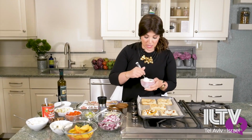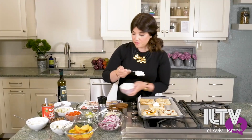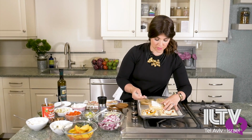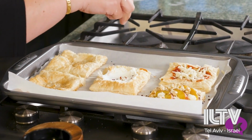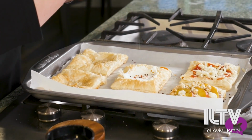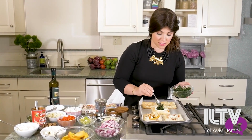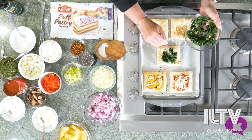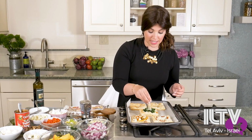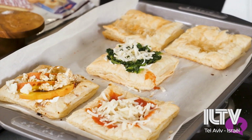Next up, we are gonna make a spinach pizza. I have some ricotta cheese here. We're just gonna dollop that on, spread that out. Season with a little crushed red pepper flakes, a little sprinkling of salt, some pepper. Add our defrosted and drained spinach. Top our spinach with a little mozzarella. Get that on top of there. That's gonna get golden and bubbly and delicious. Yum. And then you have all these other varieties.